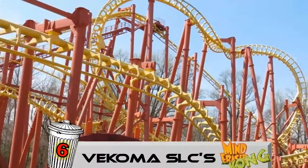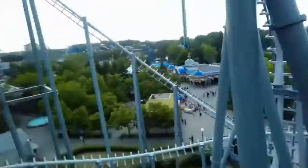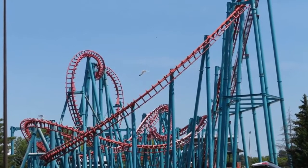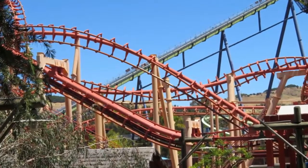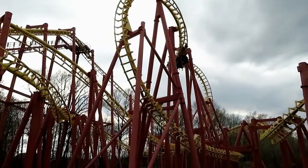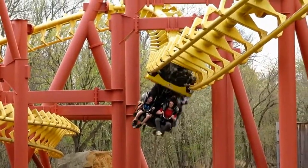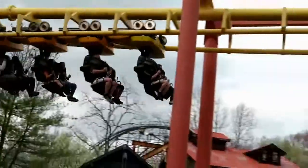Number 6. The Vekoma coasters. I want to single out a few here: Mind Eraser at Elitch Gardens, Eraser at Six Flags Darien Lake, and Kong at Six Flags Discovery Kingdom. The whole time, you have to ride El Toro. So hopefully, if these parks choose to keep the SLCs around, they invest in airtime thrills.